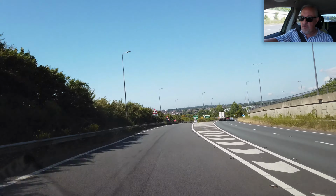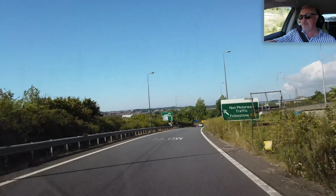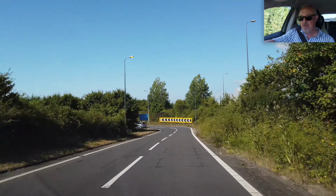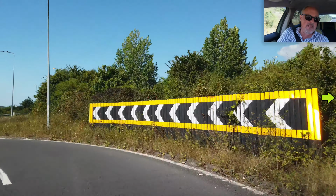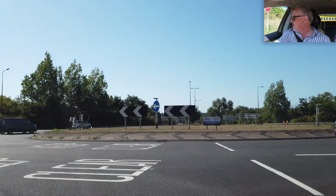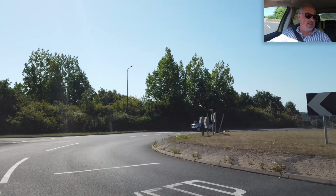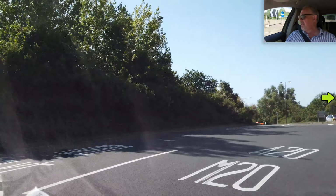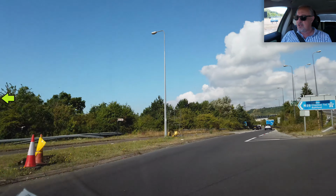So I'm going to stay in the right-hand lane because I'm taking the third exit off the roundabout. Don't want to be taking the third exit from the left-hand lane. Indicators on, so the car behind me knows what my intentions are. There's a couple of cars to my right now. Right, here we go. Stay in the right-hand lane to go round, and then indicate off. That gets us onto the motorway.